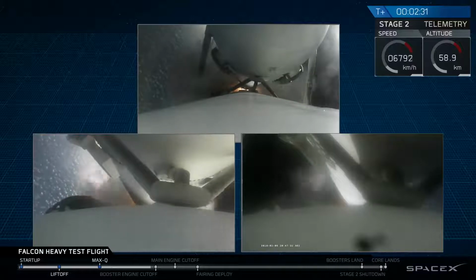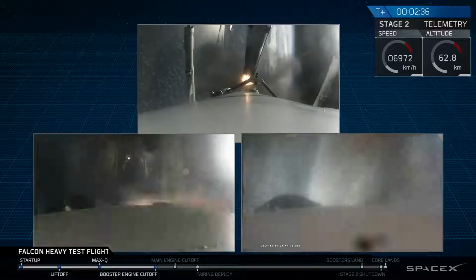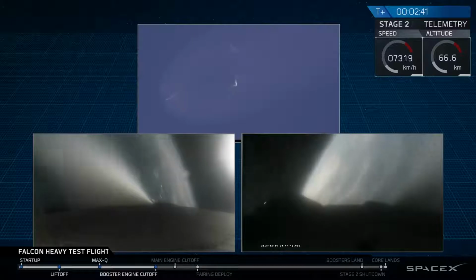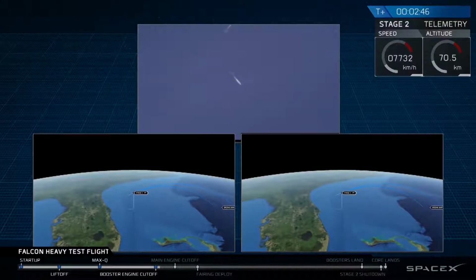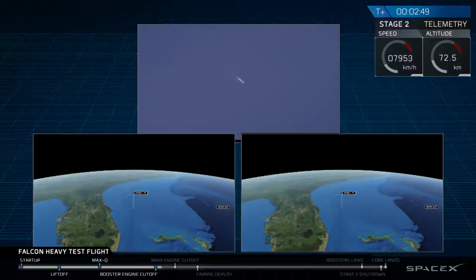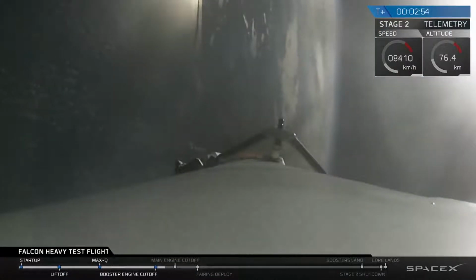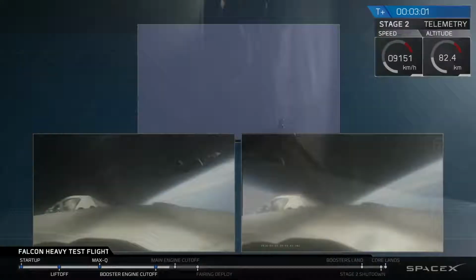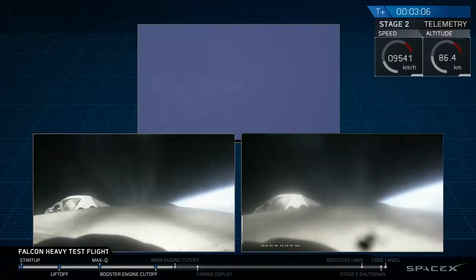Side booster shutdown. Center core continues. S1 keeps going. Successful separation. We're coming up on MECO and shutdown.